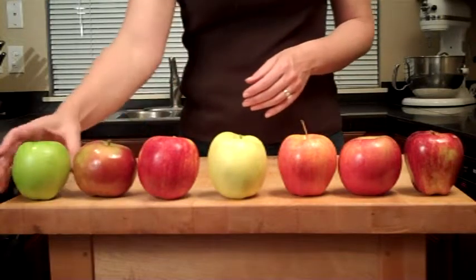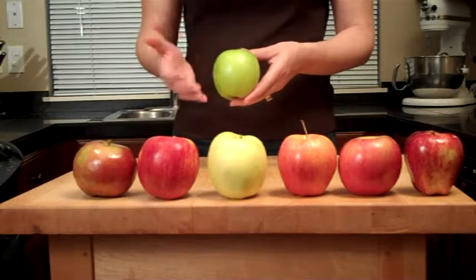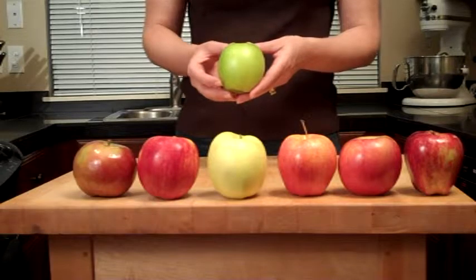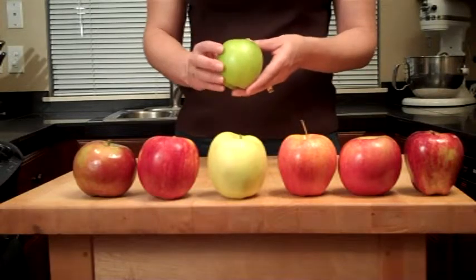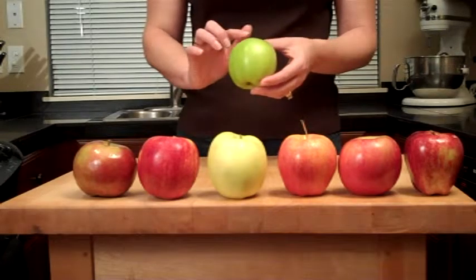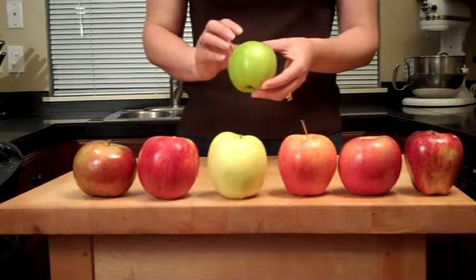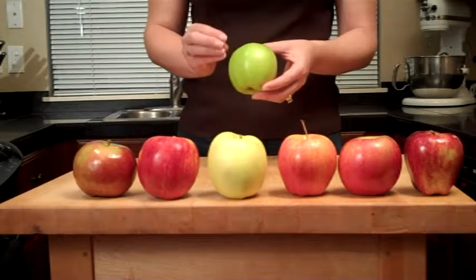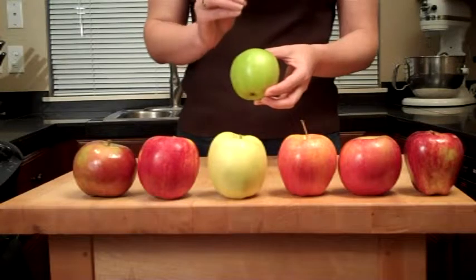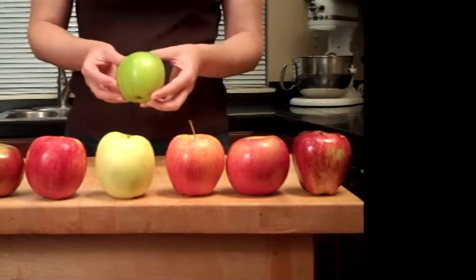And then the last apple that I'm showing today is a Granny Smith apple. This is that classic bright green apple. It actually originally came from Australia. It's very firm and crisp and extremely tart. And when it gets particularly ripe, you sometimes notice a little bit of rosiness under the skin. It is really good with salty cheeses and savory foods if you're going to eat it raw. It also sweetens up when it's cooked, and so it's my favorite for apple butter and for caramel apples.